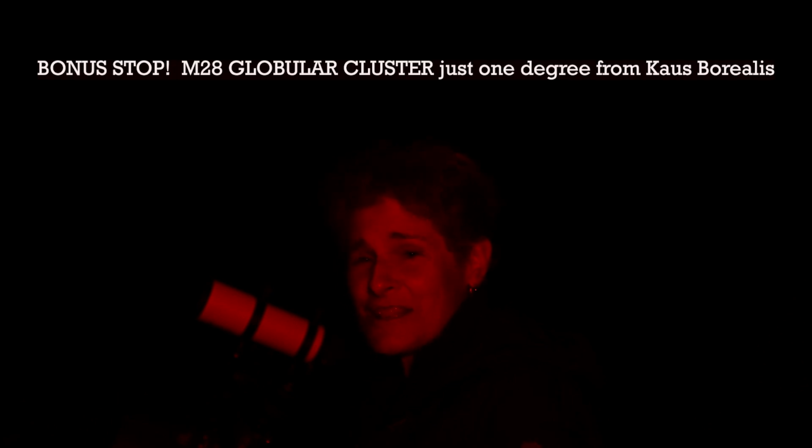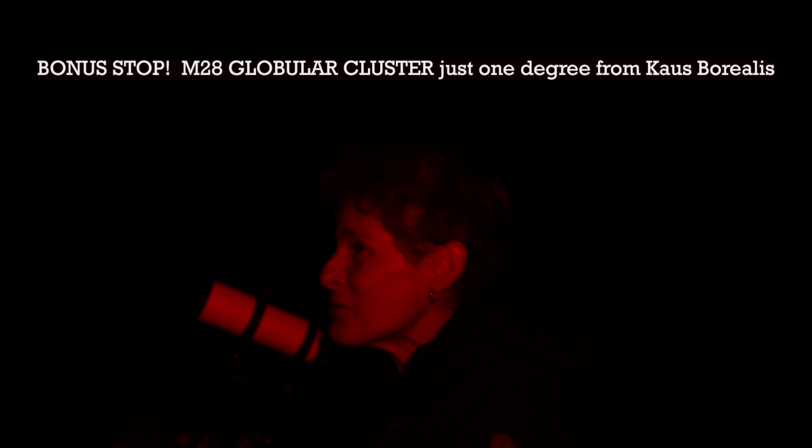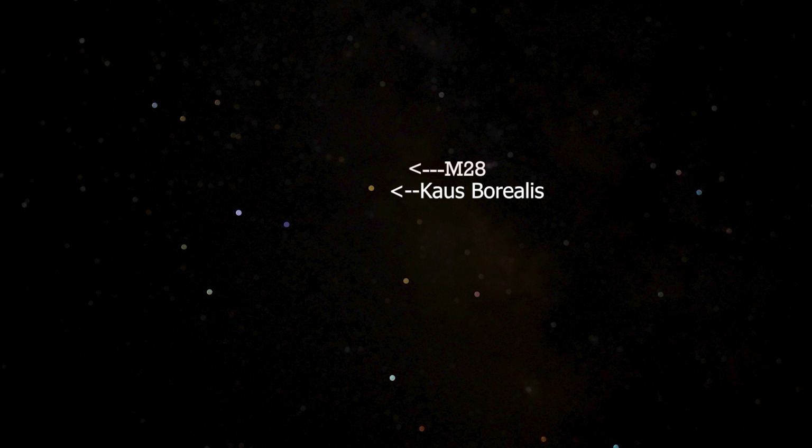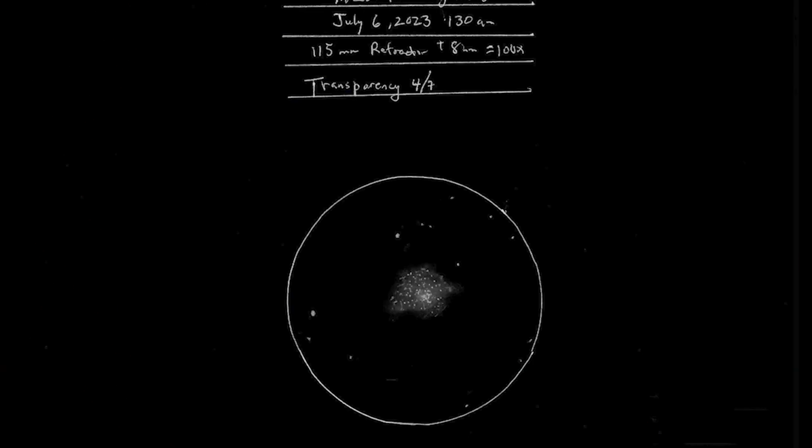Be sure to make a stop at Kaus Borealis to look at the globular cluster M28. It's so close to it and you're in the area. Very cool. And increase the magnification because it'll look even better. Also nearby Kaus Borealis is the beautiful, gorgeous globular cluster M22. It's just 2 degrees from Kaus Borealis, but I covered M22 in my video about star clusters and globular clusters. So check out that video for more information about beautiful globular cluster M22.